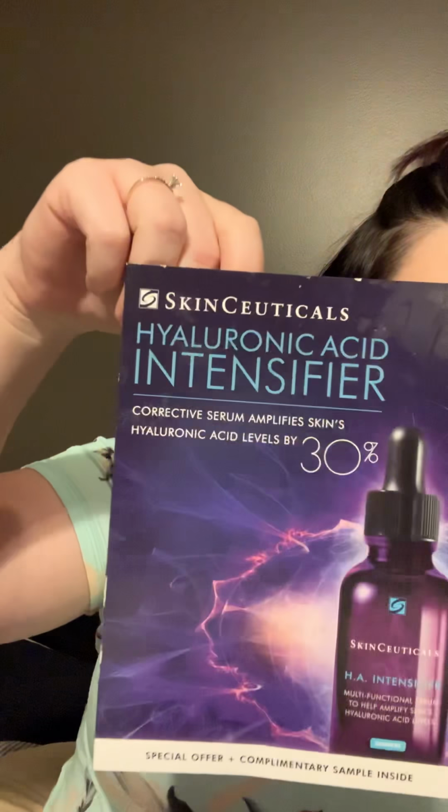Let's see. This one just recently came. This is from Skin Suentials. Hopefully I'm saying that right. It is a corrective serum, and it amplifies skin's hyaluronic acid levels by 30%. There is a sample in here, and it's a HA intensifier, a hyaluronic acid intensifier. It has instructions on how to use it. So I got a tiny, tiny free sample of that in the mail.